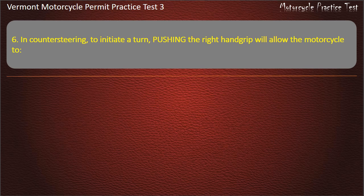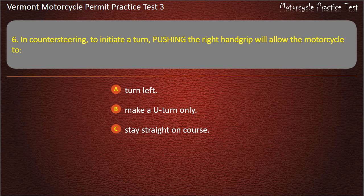Question 6. In counter steering, to initiate a turn, pushing the right hand grip will allow the motorcycle to: turn left. Make a U-turn only. Stay straight on course. Turn right. Answer. Turn right.